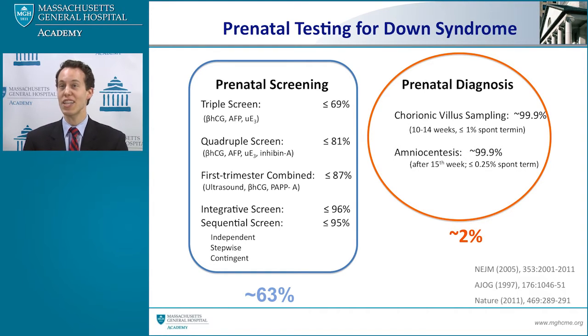When an expectant couple goes to an OBGYN office and asks, what are the new tests? What are the tests available for me to see whether or not my fetus might have Down syndrome? There is a whole menu of options. And this menu of options really differs based on where you are in the United States and what is offered at your particular hospital. I like to divide it into the appetizers and the main entrees.